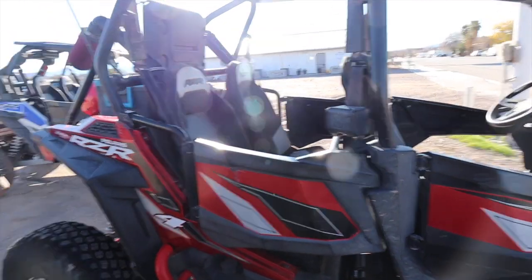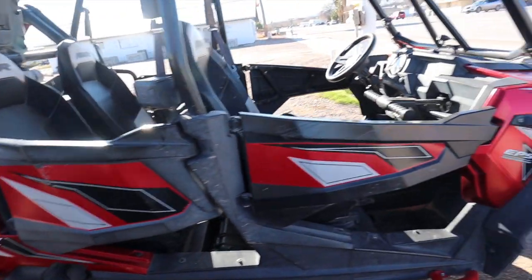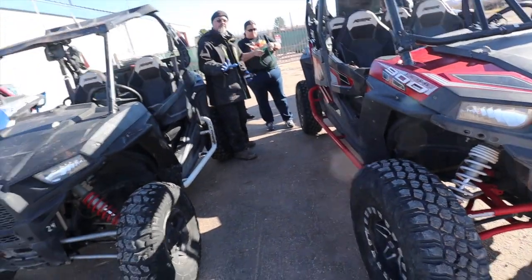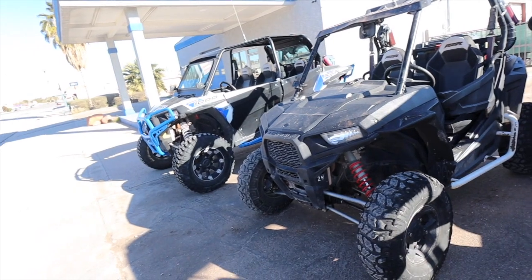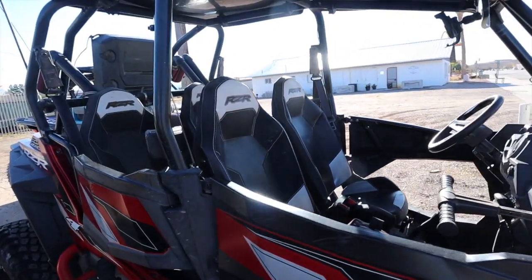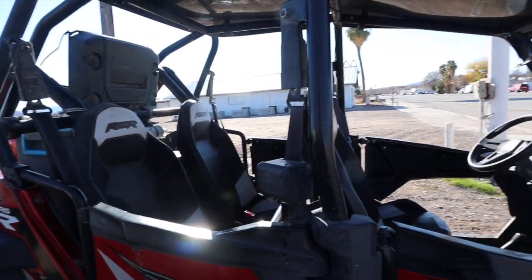So in this part of the video, we're going over the unit, looking for any major damage. When we return it, they'll inspect it and make sure that everything's copacetic and good with it. You can see these different units they have. We're going to get this red one right here that we're spending so much time walking around looking at.